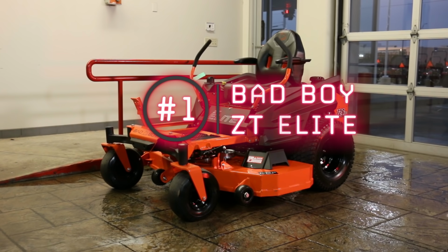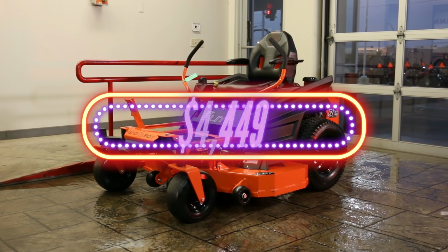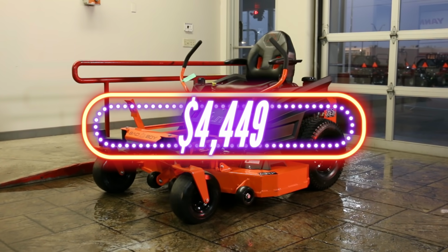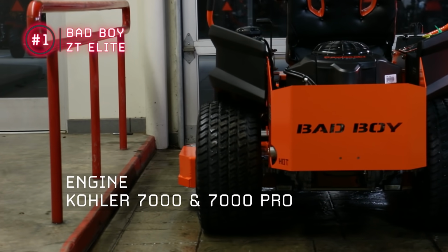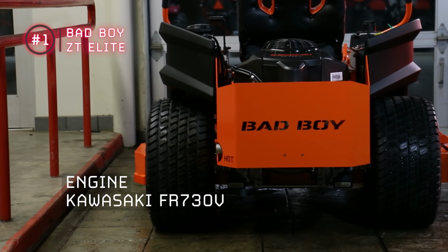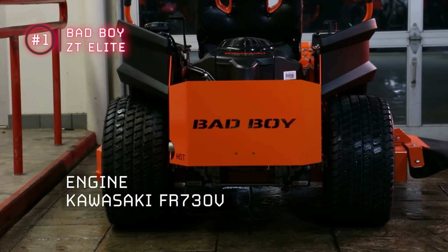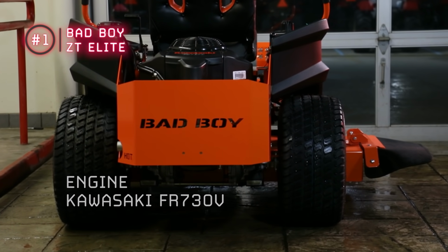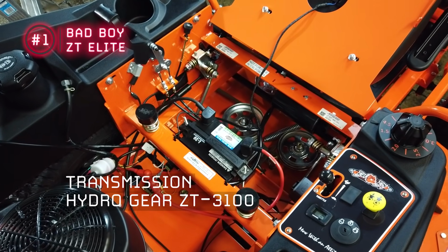Now for number 1 on our list is the Boy ZT Elite with a starting price of only $4,499. Now, you can spend as much as $5,199 depending on which engine option that you get, which that's kind of the kicker. We have 3 engines to choose from: the Kohler 7000, Kohler 7000 Pro, and Kawasaki FR730V. The last 2 are going to be considered full-on entry-level commercial grade. The Kohler 7000 again is considered that high-end residential borderline commercial grade. The transmission is going to be the 3100 Hydrogear 10cc integrated transaxles.